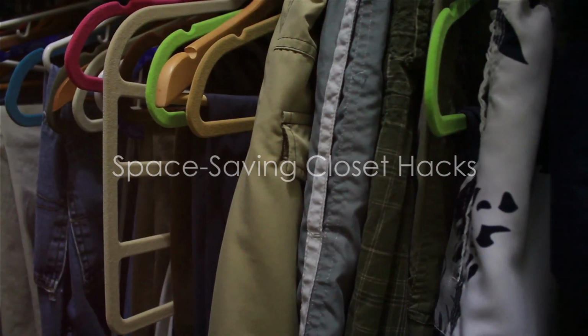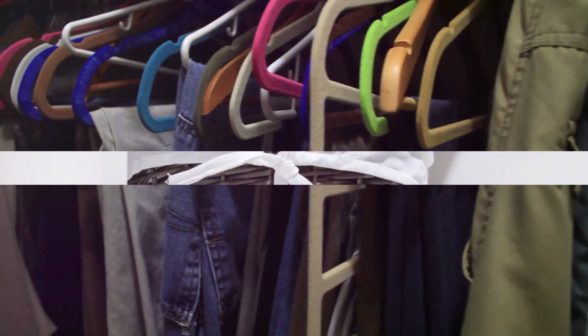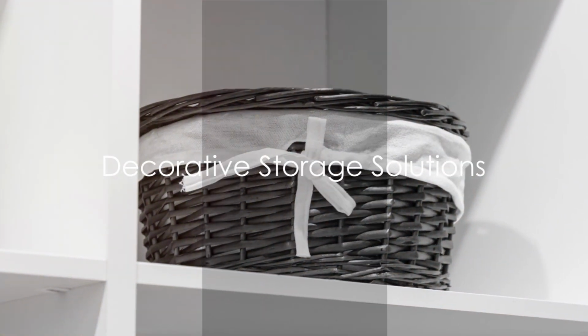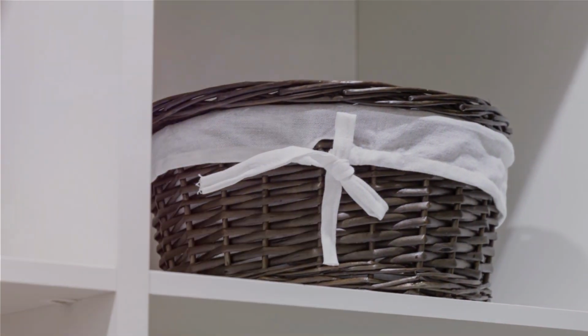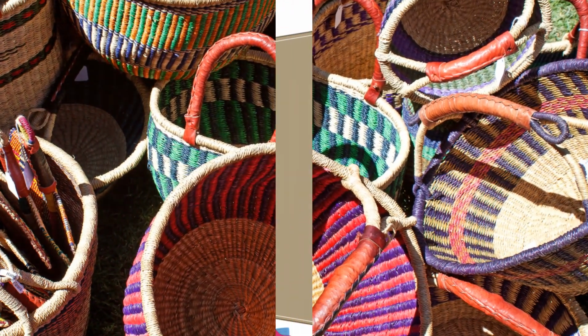In the closet, use a soda can tab to hang 2 hangers together. Double your space instantly. A clever trick for small closets. Finally, hide unsightly clutter with decorative bins or baskets on bookshelves. They keep your shelves neat and add a decorative touch to your living space.